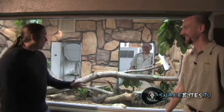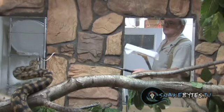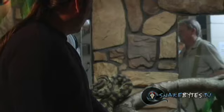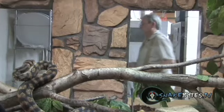Now, have you guys ever bred these, or what do you got as far as sex ratio in here? These are all the same sex. They're all females, but they were actually captive born here at the zoo. Oh, okay, great. Yeah, they definitely have a bit of an attitude to them. I wouldn't say that this is something you'd want to pick up at a pet shop or something like that. No, this is definitely something that is not suitable for a beginner.